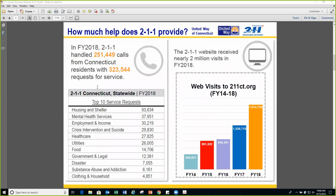You'll see to the right that there's a bar chart that shows our website traffic over the past few years. And obviously that skyrocketed. In FY18, we had almost 2 million hits to our 211ct.org website. If you're not familiar with that website, we have some great pre-recorded webinars on it that will give you a quick overview of how to search and how to use that website to its full potential. But we're really excited that people are using it. We're really excited by the increased traffic. And one of our goals in the recent future is to be able to do more with our website data.